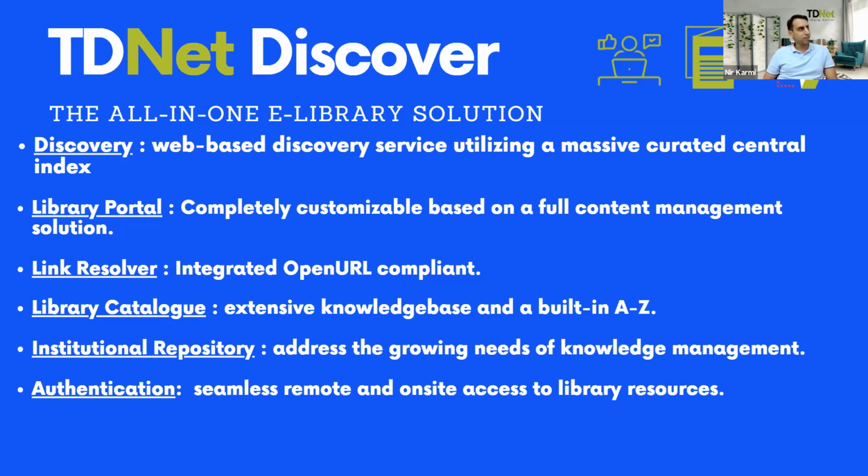Our content management solution enables libraries to create their own customized library portal. So really the digital web presence of the library, a place where users can easily see everything the library has to offer, communicate with the library teams, engage with their colleagues, and more.